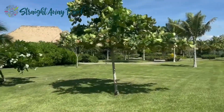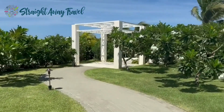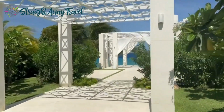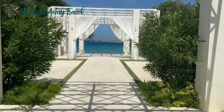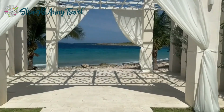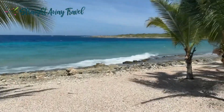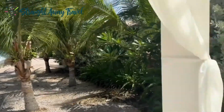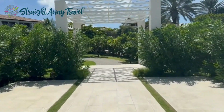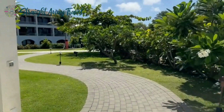Down this path here is another option for a wedding setting. It's really beautiful looking out onto the water. If you're looking for a spot to get married, again, this place is amazing. It has beautiful views, several different lawn options to have cocktail parties at, and then also it has all of that air-conditioned banquet space inside the main building.